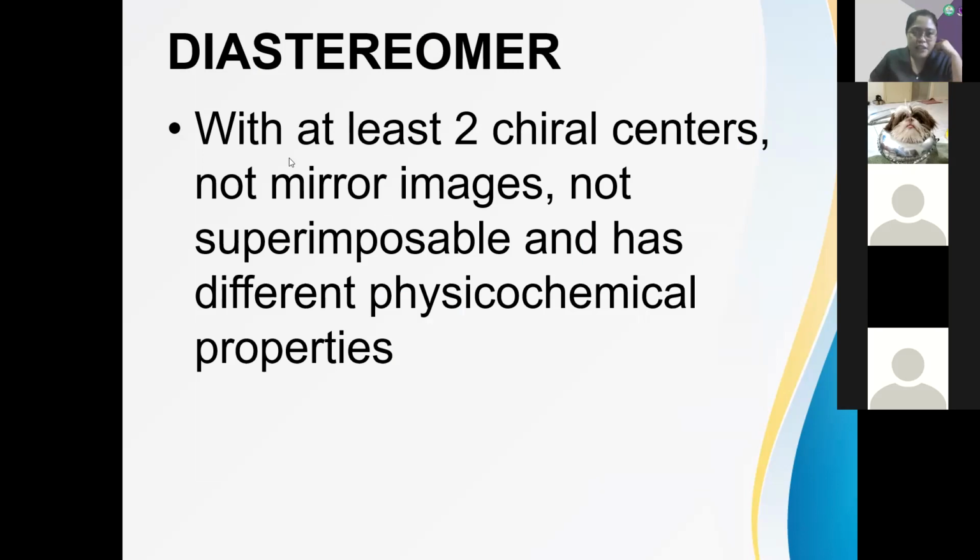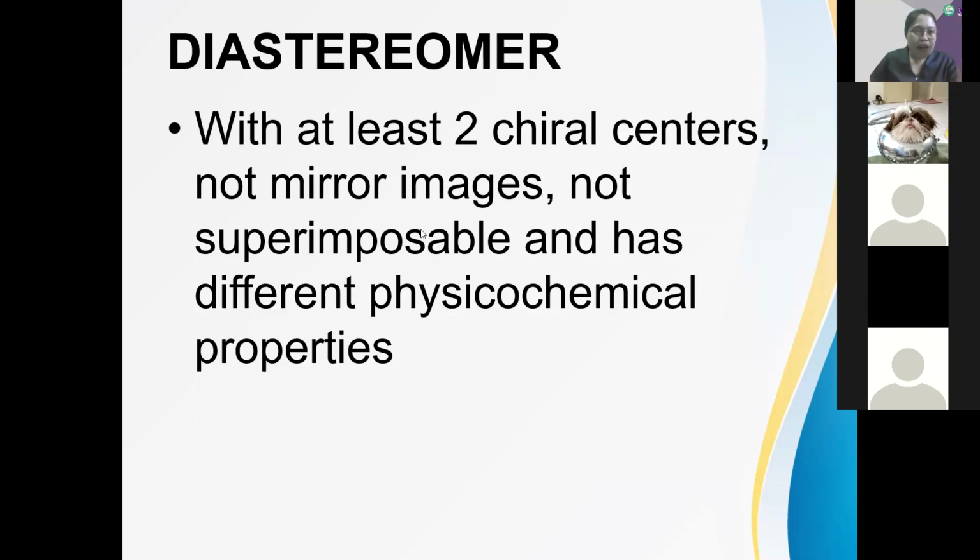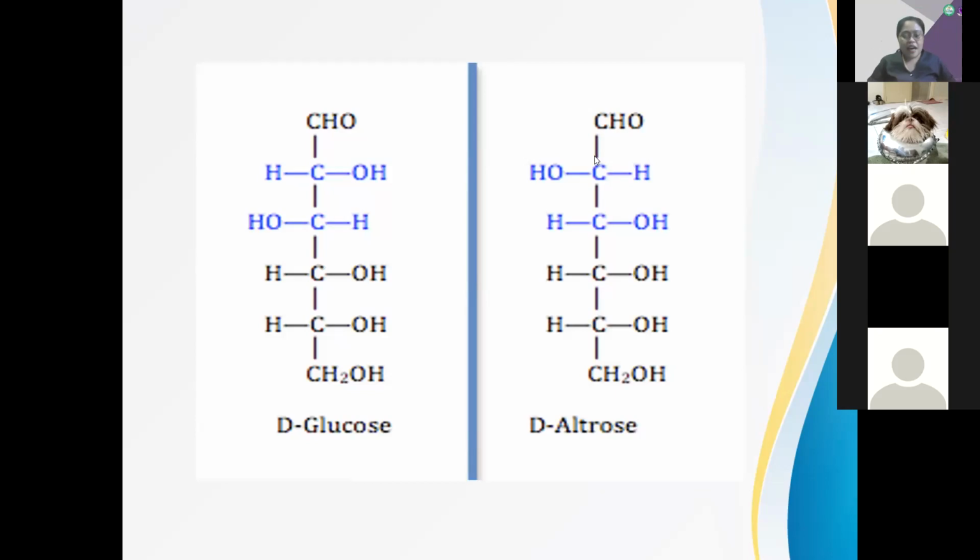So let's have an example for the diastereomer. We have here the D-glucose and the D-altrose. Una, pag iatubang nimo na sila class, hindi sila magkapareho. So they are not mirror images of each other. And at the same time, dili po sila imposable, superimposable. Pag kanikwaon nimo, itapal nimo siya diri, butang nimo siya sa taas ani, dili po sila magkapareho. Unsa lang ang ilahang pareho, they have at least 2 chiral centers. So meaning ana naa sila'y at least duha ka carbon nga naga-exhibit og chirality.